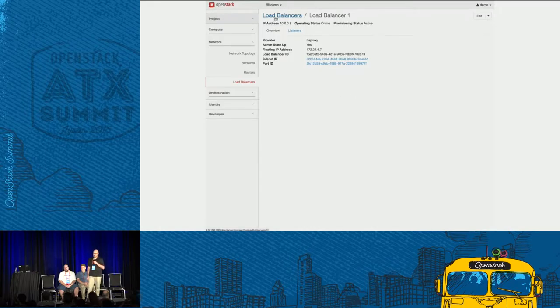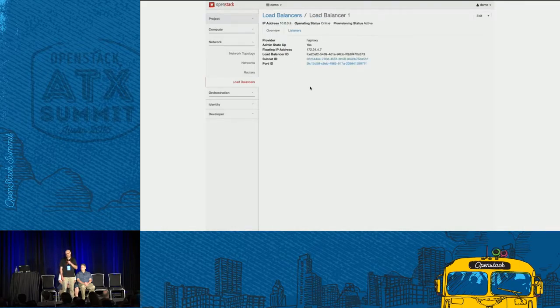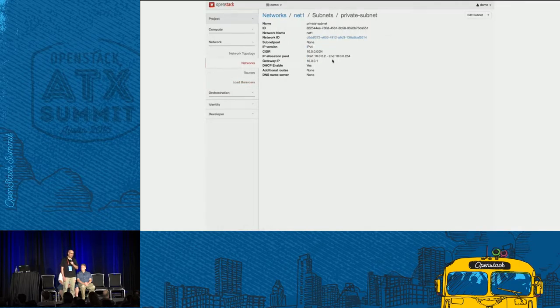I'm going to go through here and click the load balancer's object, and you can see what I've created here. It's online and active. We can click and see some of the details. It has a floating IP address assigned. We can link to some of the other panels and find out information about the subnet or the port that it's been created on.